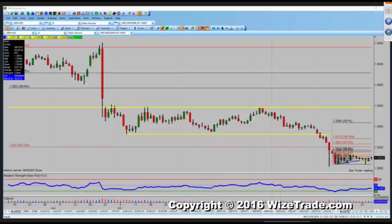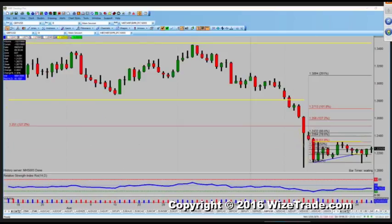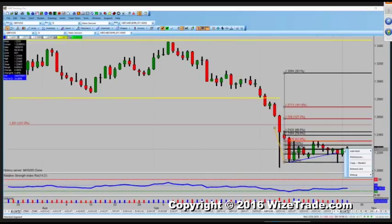Now, the cable, and just so you guys know, from yesterday, I sold my pound dollar, I sold my euro dollar. I made some good money shorting the dollar yesterday. But you can see the pound. Okay, I have to redraw everything, so let's remove that for a second.